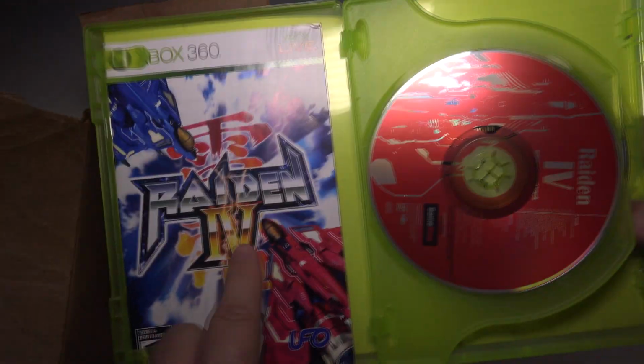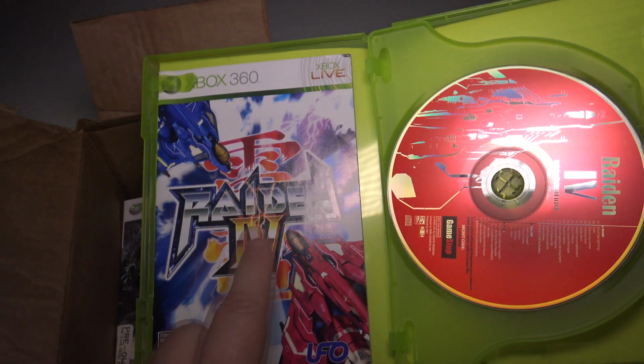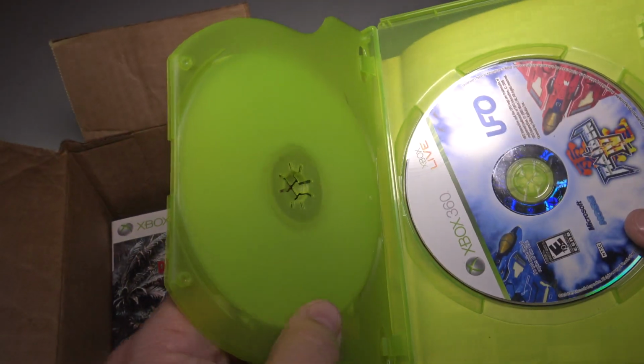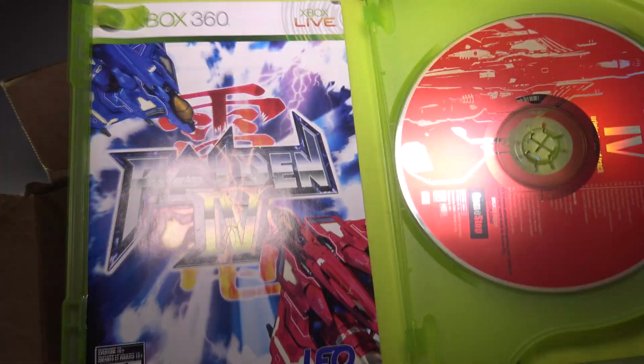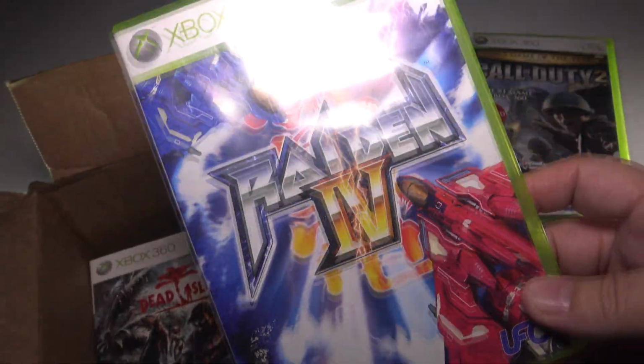I followed this game on Xbox and on Atari Jaguar and the arcade. I love this game on all systems. And to have this special edition with the extra little disc from GameStop is very, very cool. So, I'm definitely a fan of that. I'll be playing this one probably first. Very cool.